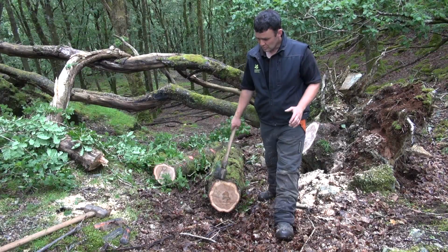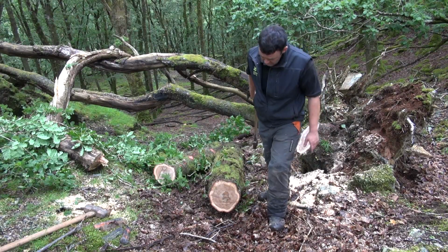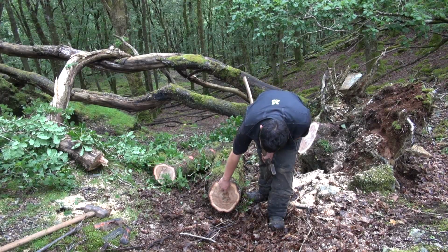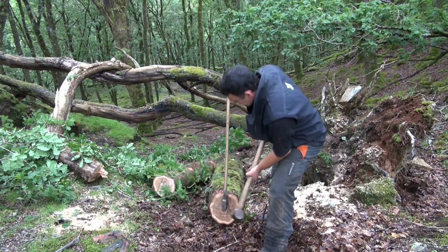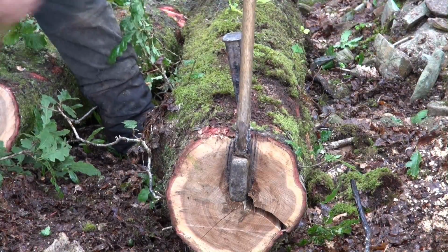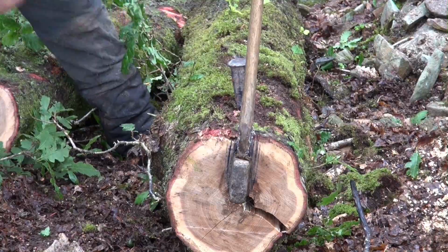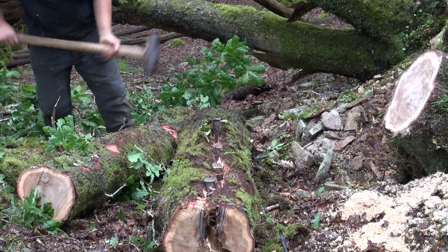So what we're going to do is drive this axe in, and always try and look for a natural crack in the log. There is a slight crack there, but not a lot. Sometimes with Welsh oak you do get shake in the tree, which is a natural crack, or cracks where the tree's been moving in the wind. So that's a good place to start driving your axe in.